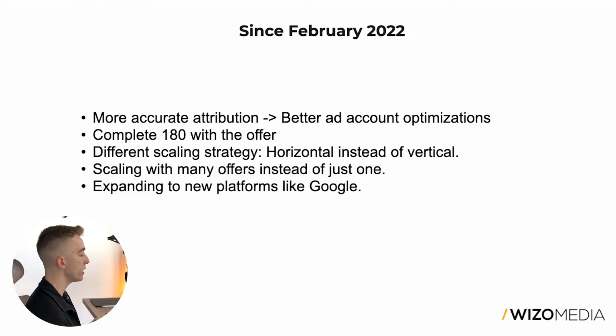Then the second thing that we did in early March is a complete 180 with the offer. We honestly could not make it work with the evergreen collection. We could not make it work with the same products that were actually working amazingly well within their wholesale division. So we decided to double down on what already worked, which were their discounted products with funny prints on them.